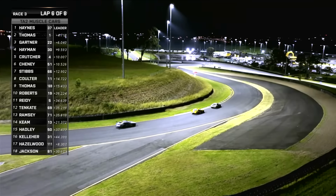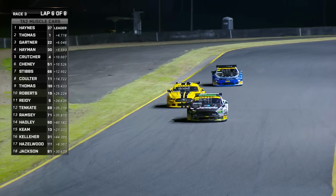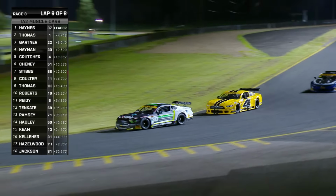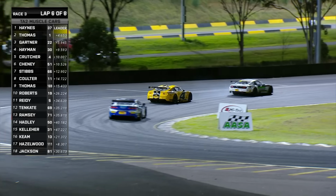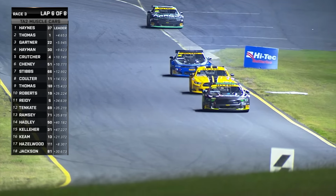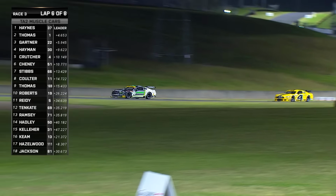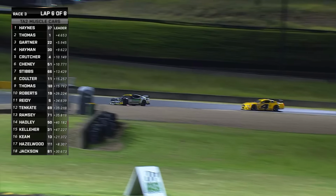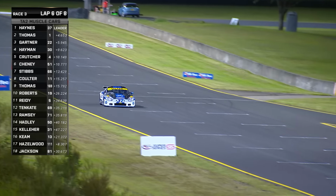He's trying to chase down one of these young guns who's doing a heck of a job. I tell you what, he's driving the best I've ever seen, Crutcher, is he? No, he doesn't like getting beaten by kids. Or anyone, really. Graham Cheney right in behind him as well. Wow. Does that look like a bit of rubbing then? A bit of smoke going on. In behind that little battle there as well is Stibbs, who's driving around on 50-cent pieces. He'd have a couple on the left front.